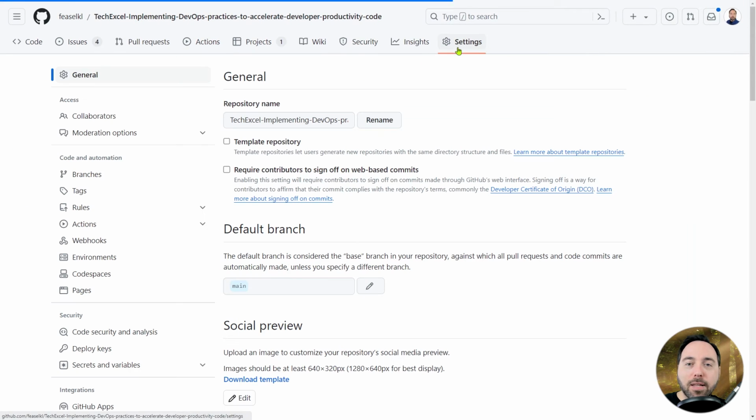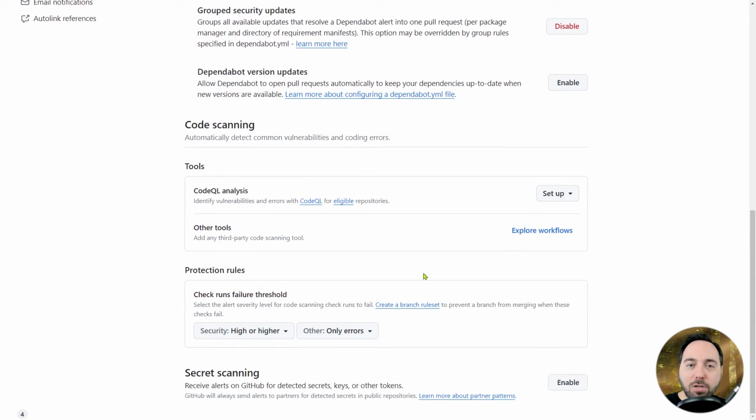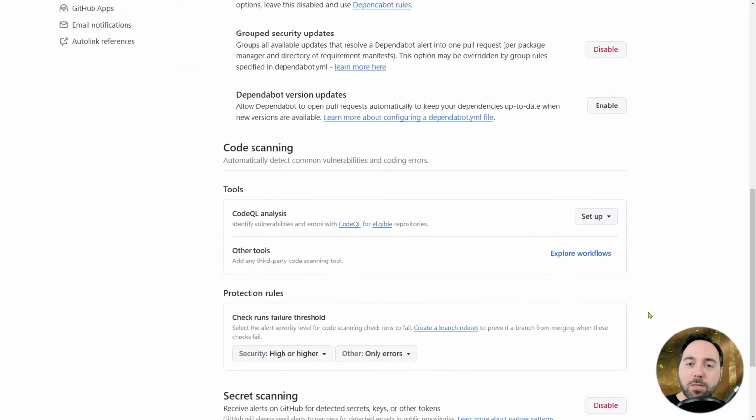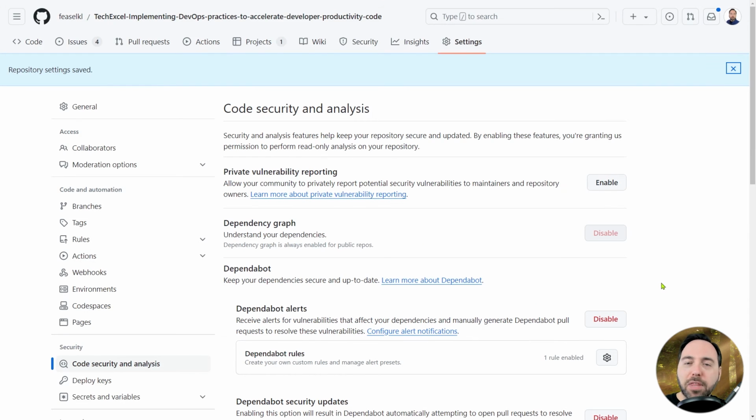In the meantime, let's go back to the settings page and the code security and analysis section. The next thing I want to do is enable secret scanning. To do so, I'll select the button at the bottom of the screen. This refreshes the page and gives me an option for push protection. That prevents pushing a known secret like an S3 bucket key. So we're going to enable that as well.